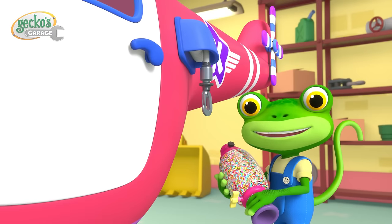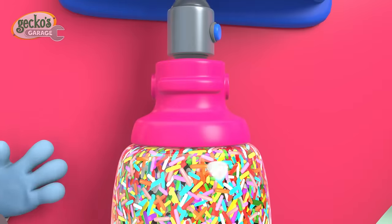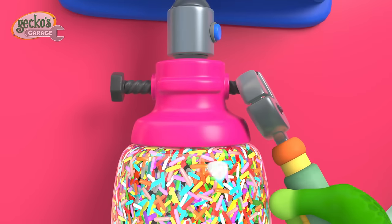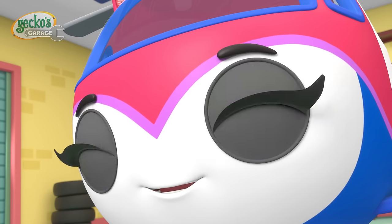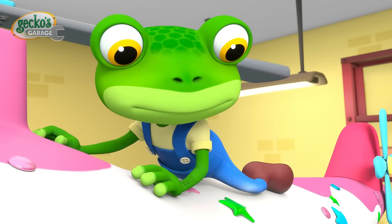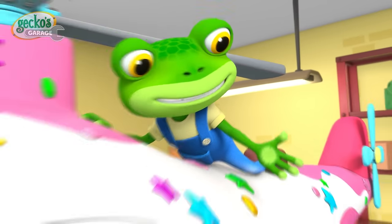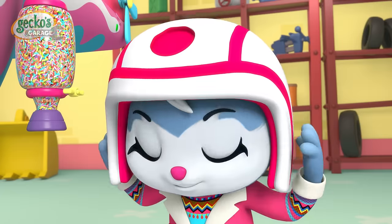Let's swap your grabber for this toppings device. We'll first unscrew, and then bolt it twice. With sprinkles and chocolate sauce that's sweet, you'll brighten any ice cream treat. These stickers and paint will make you pop, so you're the perfect pal for an ice cream star. Bravo, Gecko! We're ready.